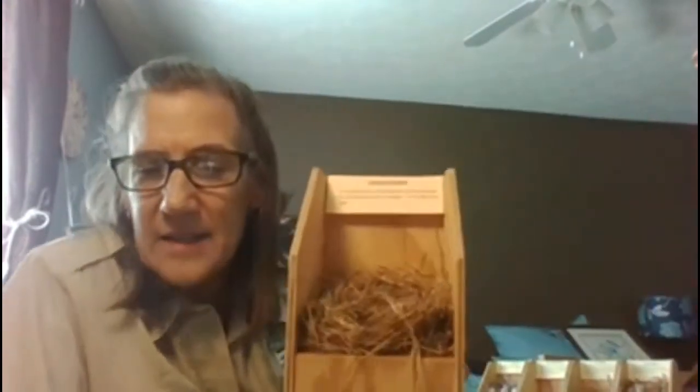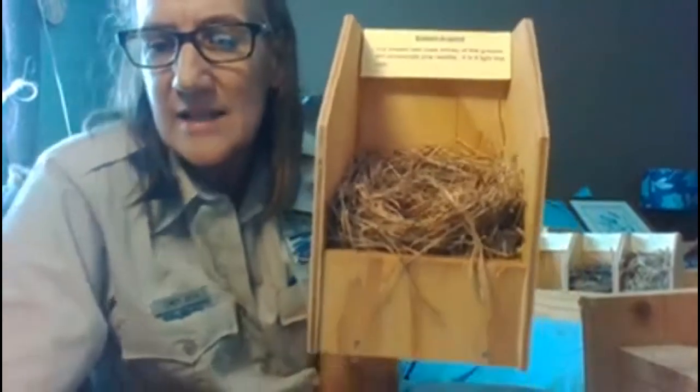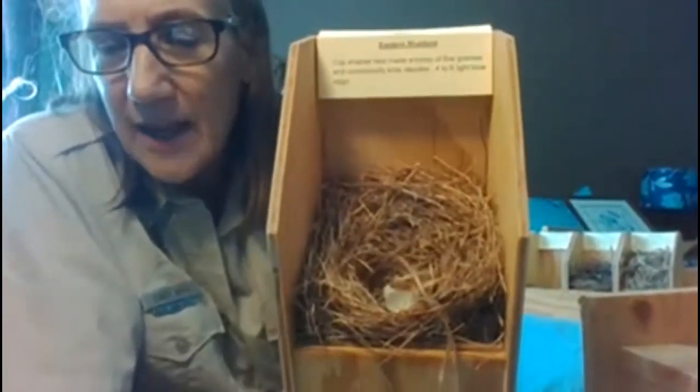So if you have a bluebird box, you may experience other kinds of birds in your boxes, and I'm going to show you some of those nests. So of course, the bird you want to attract to your box is going to be, I'm going to turn the screen a little bit so you can see inside there, the bluebird. This is an eastern bluebird nest, and they use grasses and make a nice, neat, round cup for their eggs. There is a bluebird egg in there.